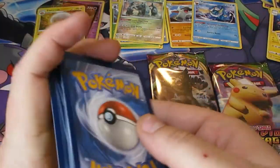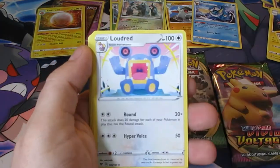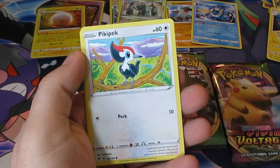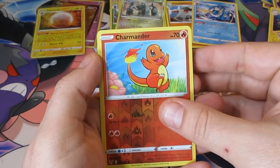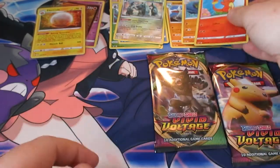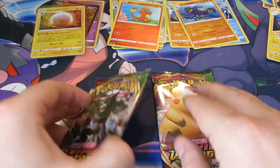One, two, three, four. Grass, Kakuna, Loudred, Wyndon Stadium, Cottonee, Barraskewda, Nincada, Pikipek, Poochyena, Charmander Reverse, and Klubbus, or Grapploct, regular rare. Alright. The Charmander Reverse is pretty cool. That's a nice card.